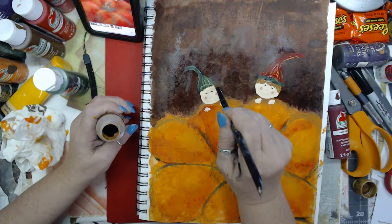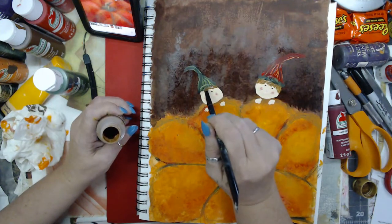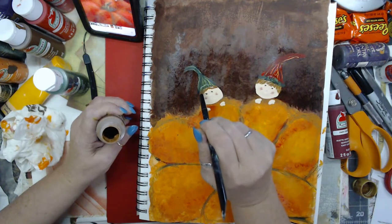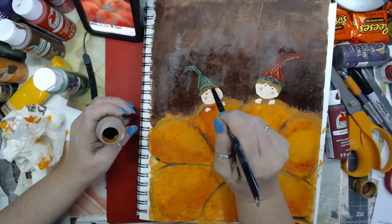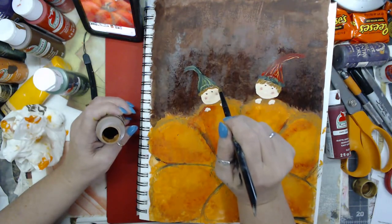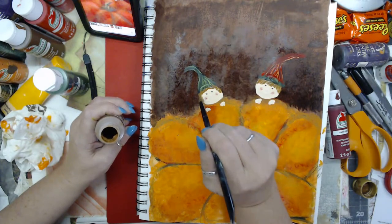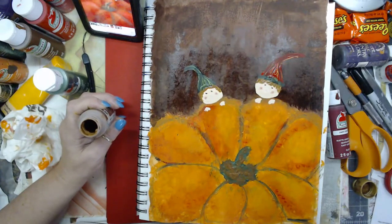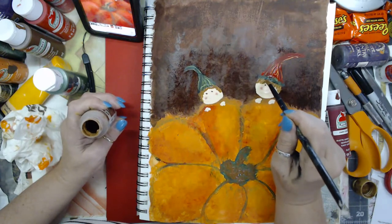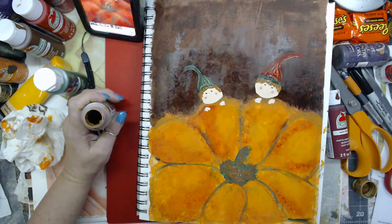And over here, maybe this one's got hair a little longer coming around her face. Okay, I like that. And they don't have a mouth.